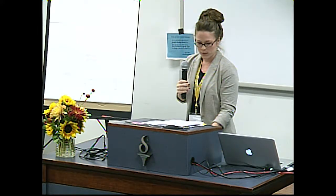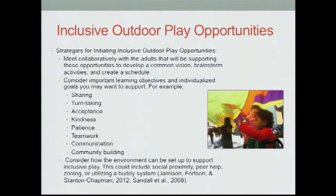So let's see, where am I? Consider how the environment can be set up to support inclusive play. This could include social proximity, as we talked about, peer help and zoning, which I'm going to talk about next, and/or utilizing a buddy system, which is kind of like the peer help.